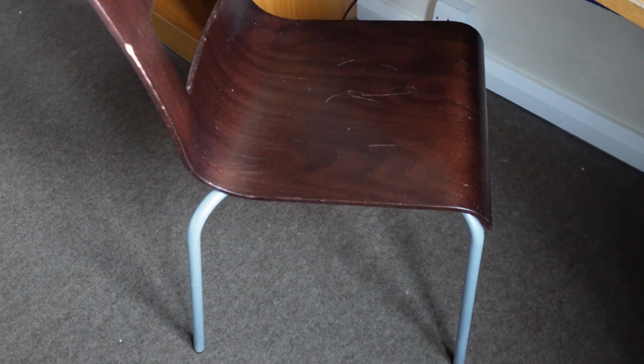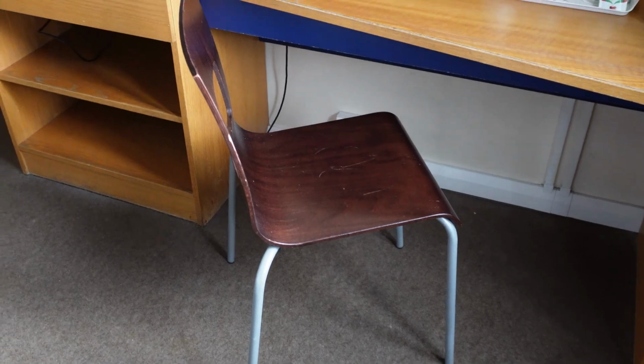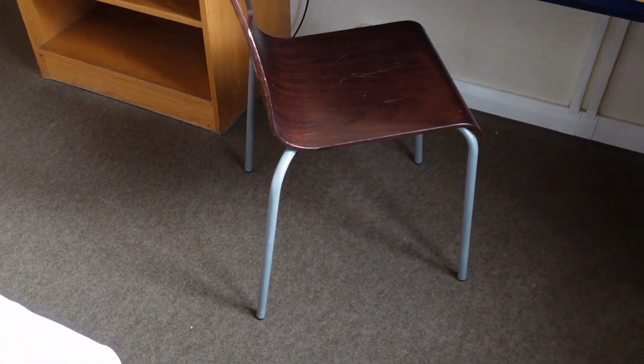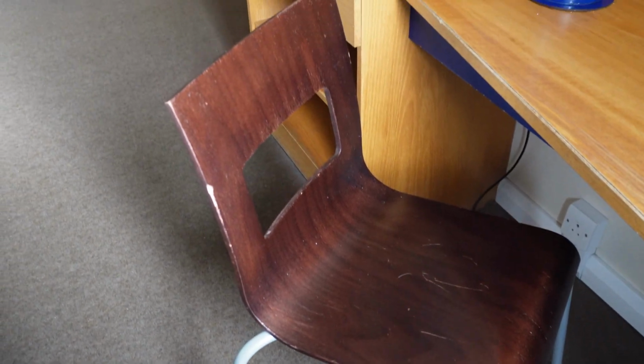If you are a business traveller, that chair is very uncomfortable. Now, if you're a tourist, if you're just here to see the historic sites of Lincoln, you're probably not bothered. But if you're here as a business traveller and you want to sit at the desk and do some work on your laptop computer, then honestly that is so uncomfortable.